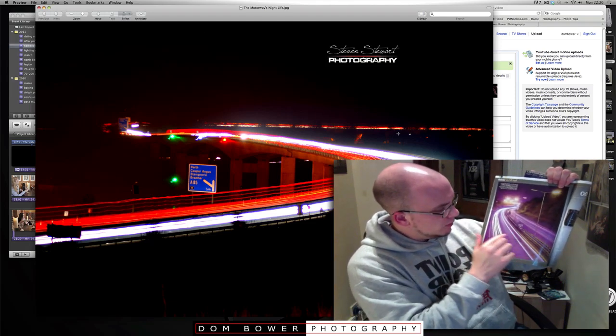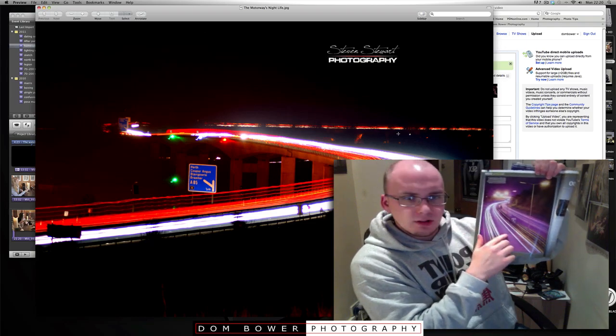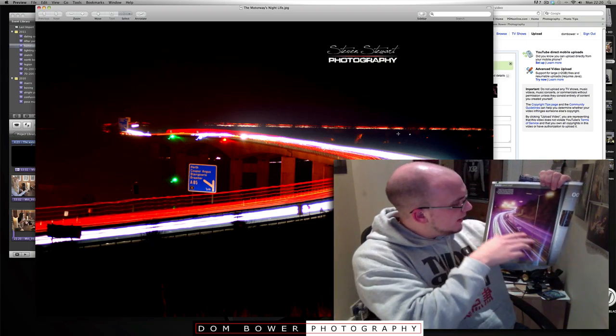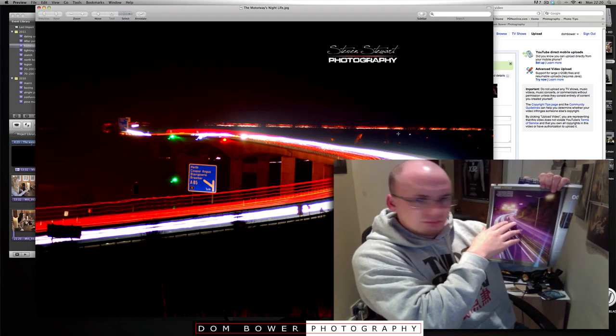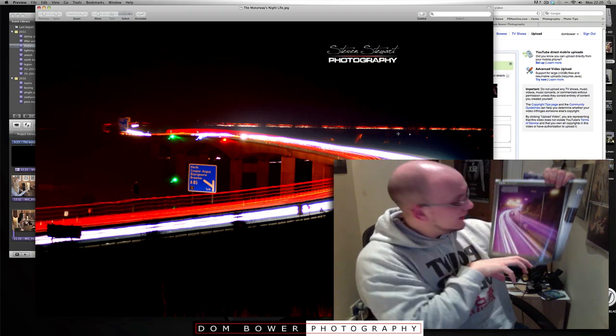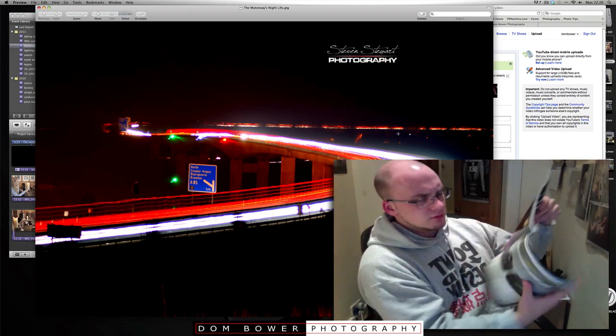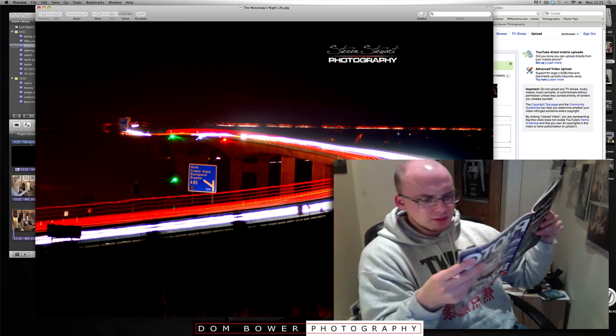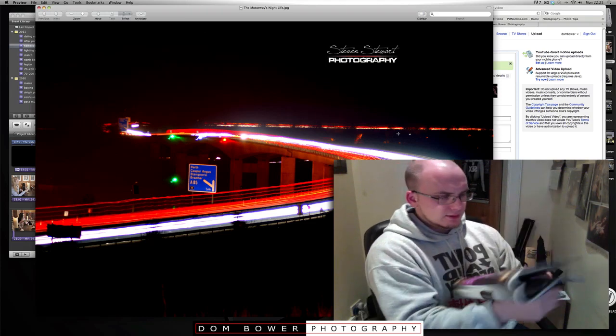But here it's just a couple of lines, which I think looks a lot more interesting than just this blur of white and blur of red. And on the other side as well, it's gone quite cool. The other thing is, with the small aperture, you get these great star effects coming out of the lights. I'll have to tell you who took this photo. Words and Pictures by Bob Martin. He's the guy that did that one.